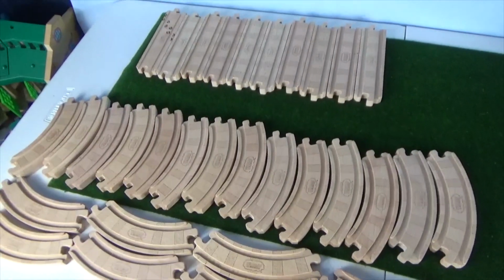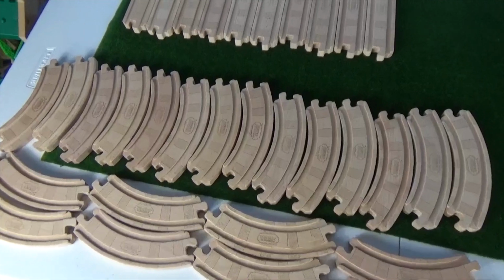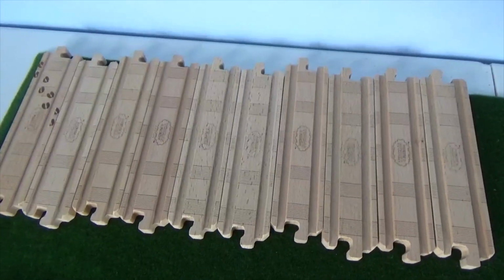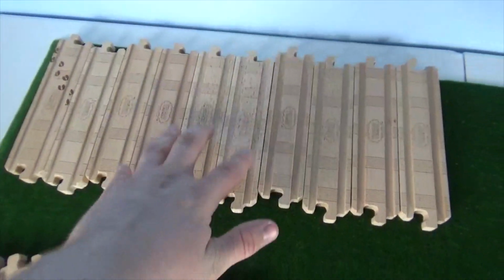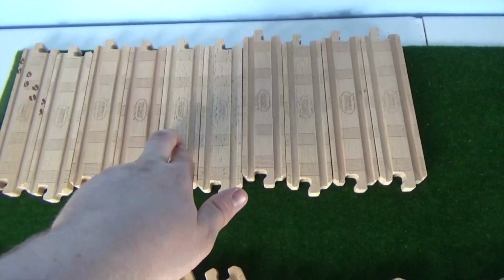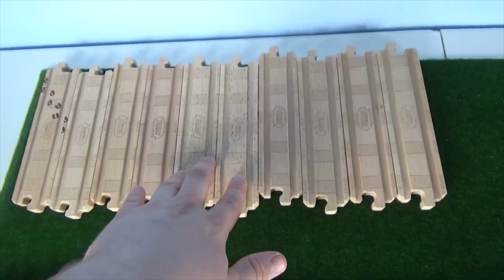Though, one thing that is a bit of a nuisance is, you can see how many curved pieces I have, and you look at how many straights I have. That's just sad. These straights here, I've only got from one that had a bunch of curves and switch points.